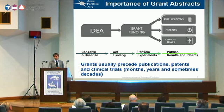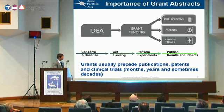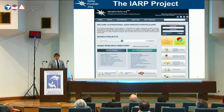So all of you are using PubMed to find who is working on what and who did what in the past. But sometimes it's difficult to understand who just recently got into the field and who gets the money. So we developed a tool called the Aging Portfolio. It's essentially one of the largest databases in the world for scientific grants.